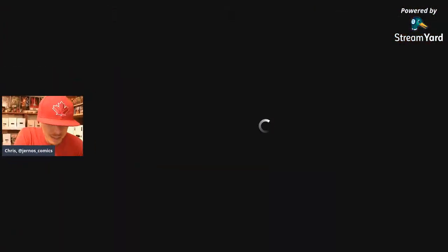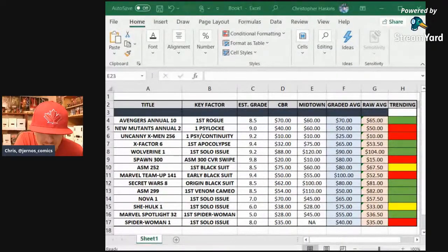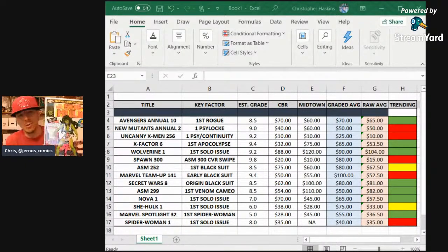Let's see what I got. Shield #1, 6.0. I got me a 6.0. I think initially I was thinking a little higher, and I lowballed this as well. So looking at a 6.0, we got 38 from CBR, 28 from Midtown, and a 75 graded average. So again, 6.0 was a lowball. I'd hate to see this go any lower than a 5.5. Any lower than that, I just don't think it's worth it.